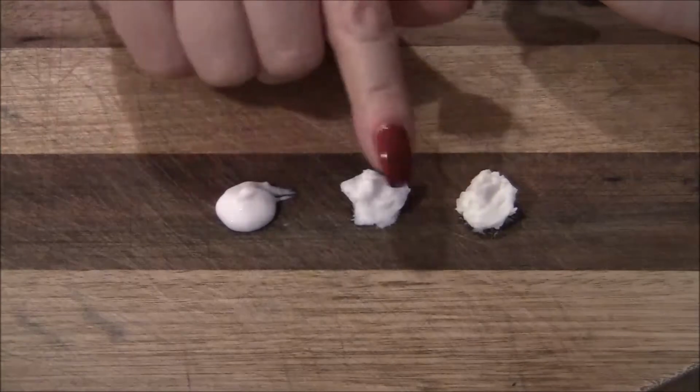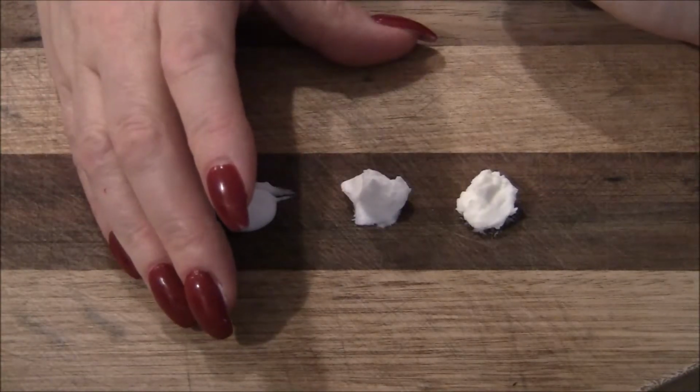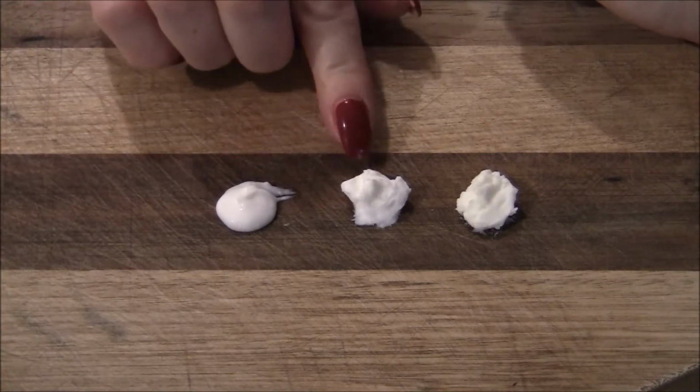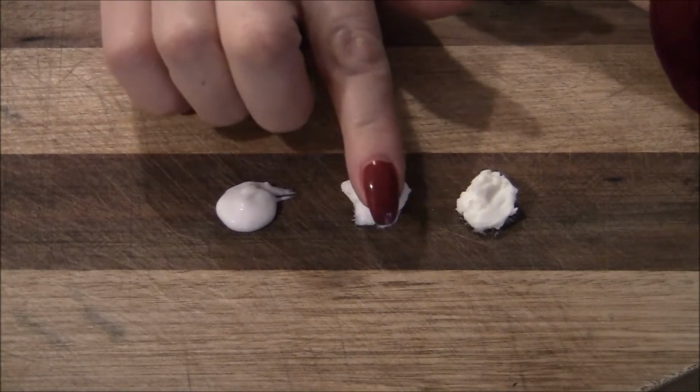I switch between the two depending on my days, and I have predominantly oily blemish skin. So I will mostly use the light, but then in winter I might feel a bit dry, so I'll switch to the rich. So let's move on to the rich.